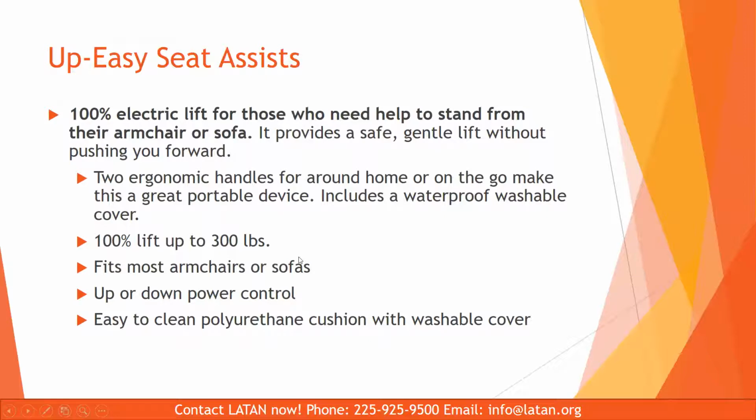So now I'm going to pass it back over to Susie so she can talk about the e-alert system. My name is Jay again, and I'll pass it back to Susie.